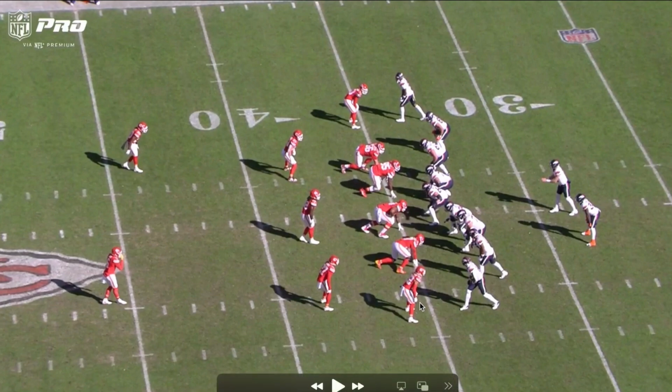So the way that Spags sets up the blitz, he actually has both guys come, Nazeeh Johnson and Trent McDuffie. And then he drops Mike Pennell back to try to sit in the middle to take care of any crossing route, any kind of quick route that the Broncos might be looking at. This blitz catches Bo Nix completely by surprise. I think part of the reason why is that the Chiefs don't blitz on first down very much. So he actually starts by working this route combination. So let's see this in action here.